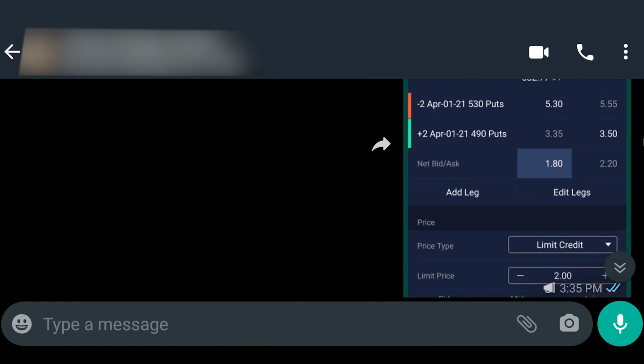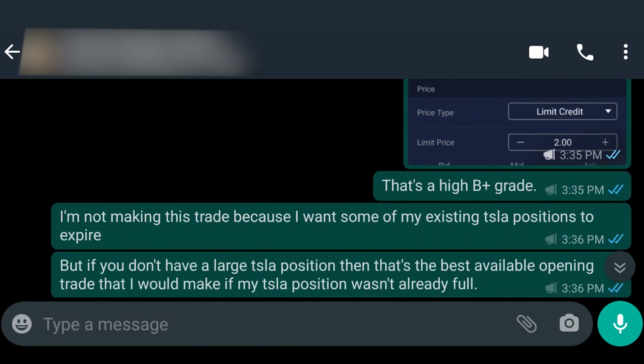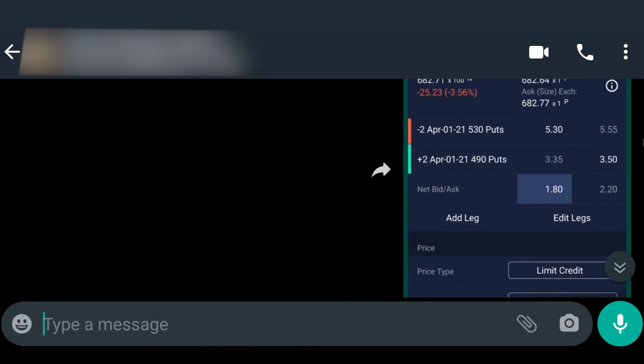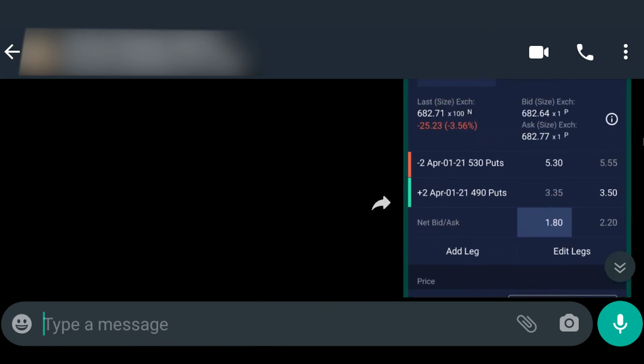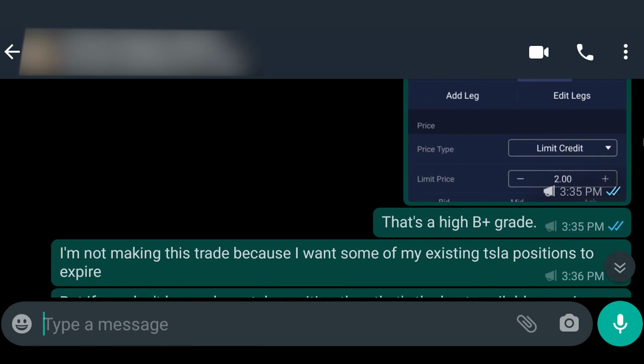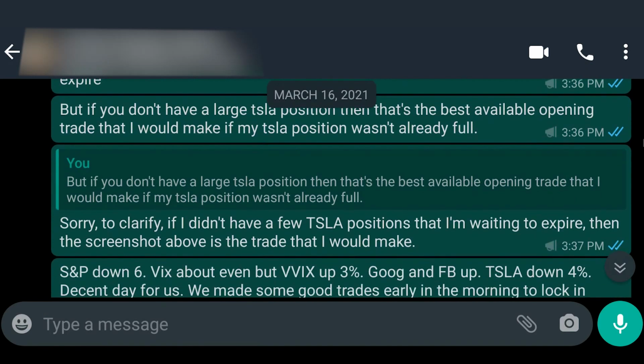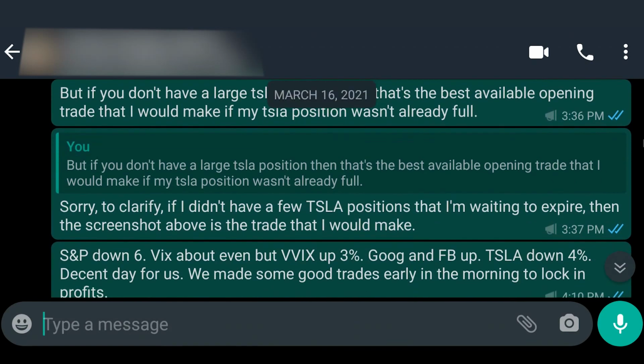That's a high B plus grade, but I didn't want to make it, probably because I already have a large position on Tesla. Yeah, I'm not making it because I want my existing trades to expire. I mean, that's a good trade, but if you don't have a large position, it's the best available opening trade that I would make if my Tesla position wasn't already full.